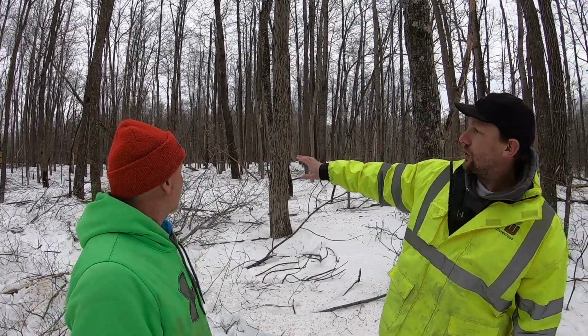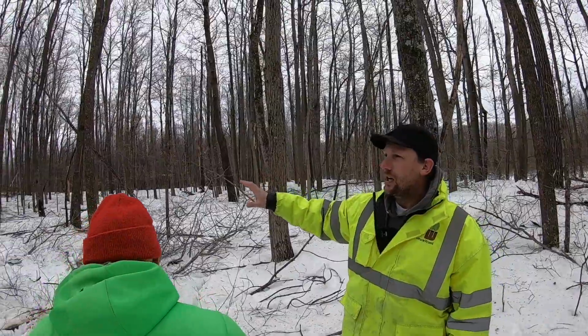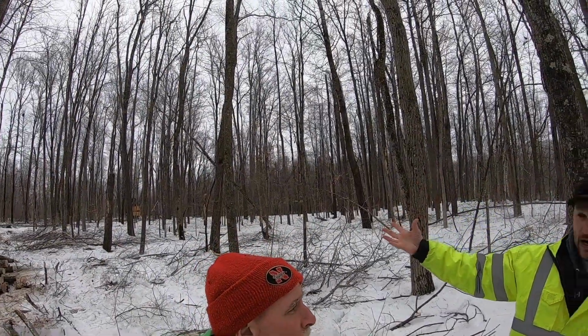And then you want the good genetics to stay and throw off acorn crop and regenerate from the ground, because you want those good genetic trees to be left. Take the junk out of there.